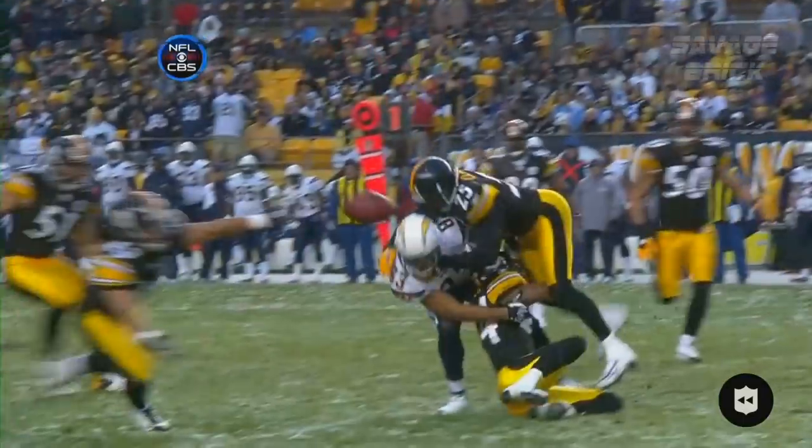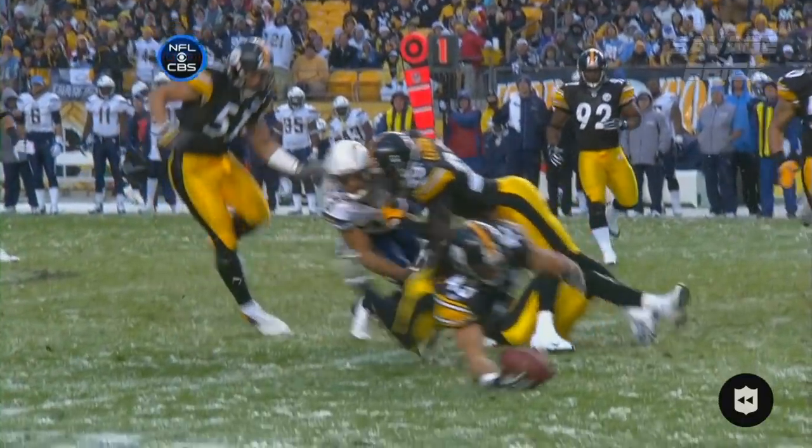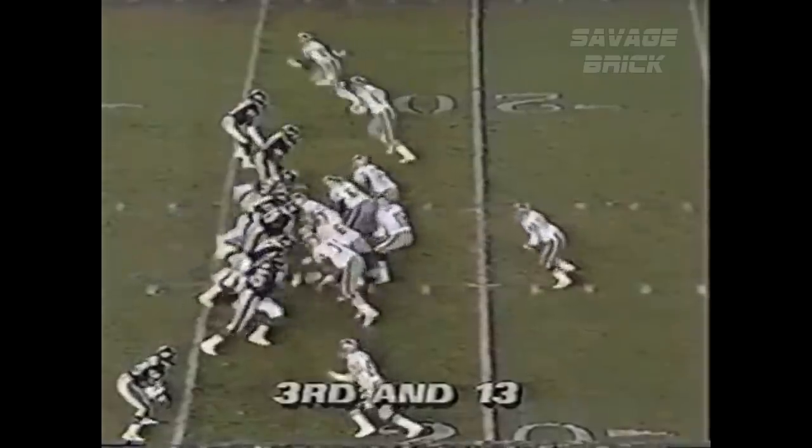Unbelievable. What a catch. Wow. He got his hand underneath there. You just scoop it up. Just from the 23-yard line.